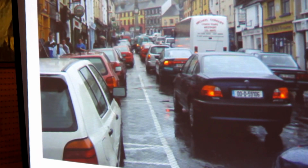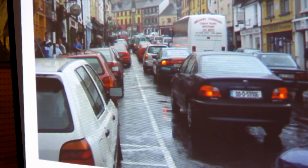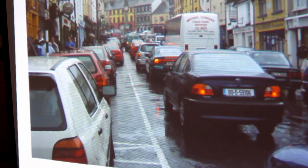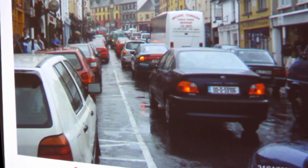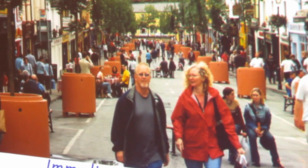And car was king. Very severe surfaces, and so at the time it was very popular to completely pedestrianise streets in the UK and Europe, and we thought, should we do this? And so we had a whole lot of meetings and discussions, and we decided we would do a trial pedestrianisation, to close down the street on a June bank holiday for 4 days. And so that's what we did.